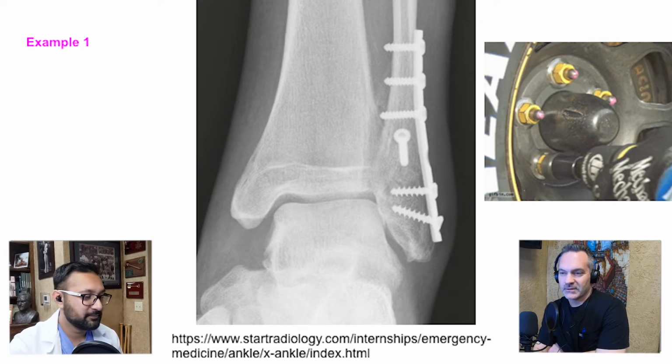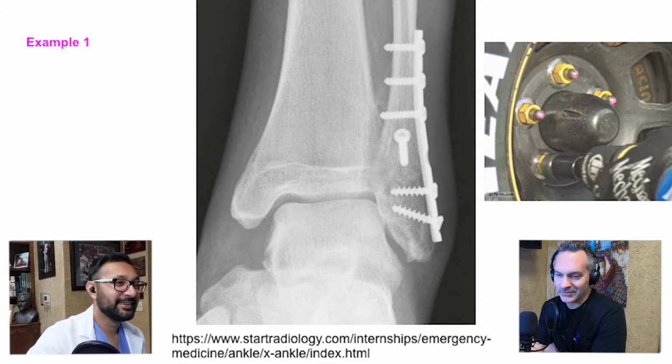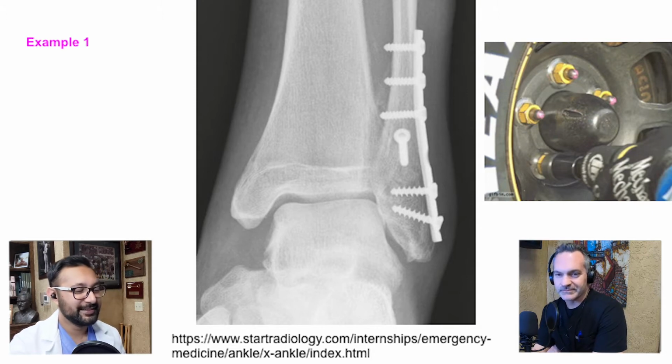Mm-hmm. Now, that would be interesting to see a CT of, to see if they put the fibula back into the notch. Yeah. But that's just a technical issue that plagues us consistently with ankle fracture repair.